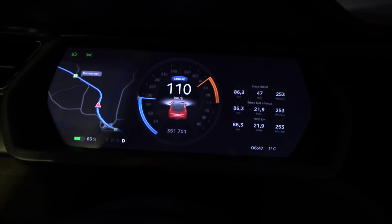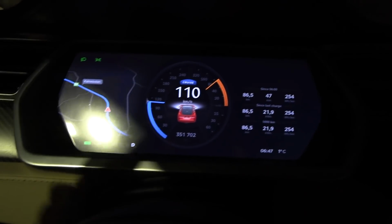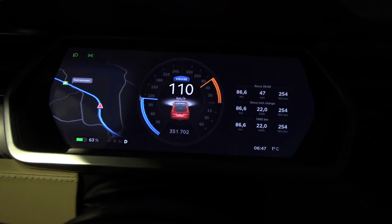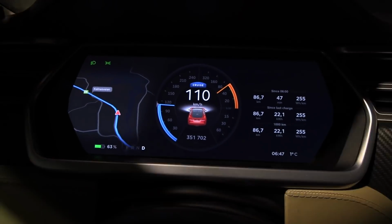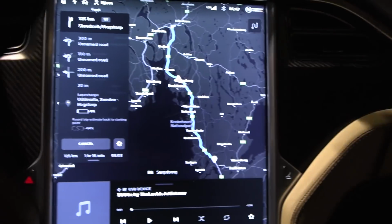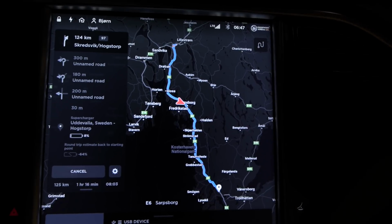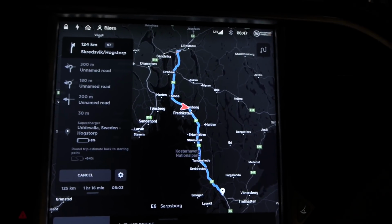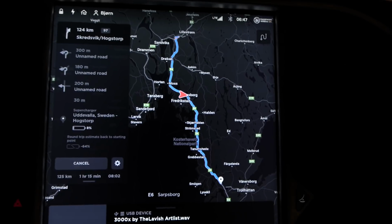I remember the old days, if you travel like now, when it's kind of cold outside, I would usually have 250 to 270 watt-hour per kilometer. So remember, this is an old car with semi-old tech. Right now, the car estimates that I will arrive with 8% at Högstorp. So, all right, I guess we will stop there. I was thinking maybe I can reach Göteborg, but nope, okay.